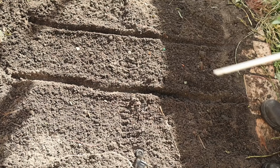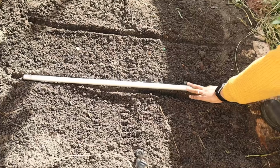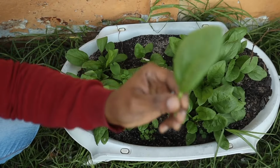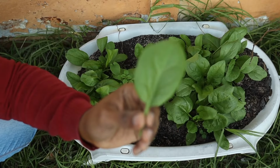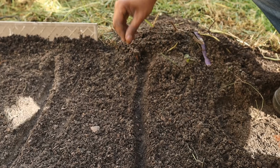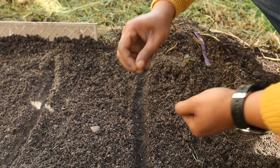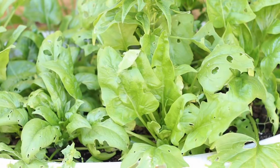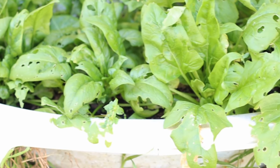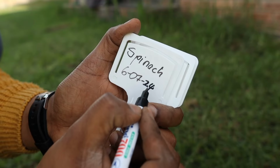One of the first things that I will be sowing directly into the garden is some spinach. We have been having quite a good harvest of spinach since we started them earlier in March. So today I will be doing a second sowing in my in-ground bed. The ones that I started off in this container seem like the snails are having a feast on them. So it is time for me to sow the second sowing.